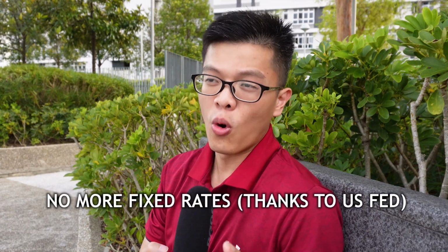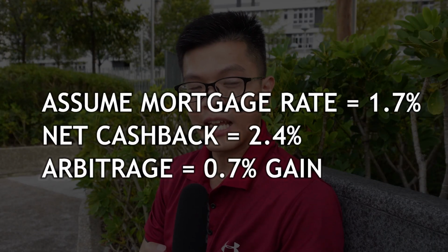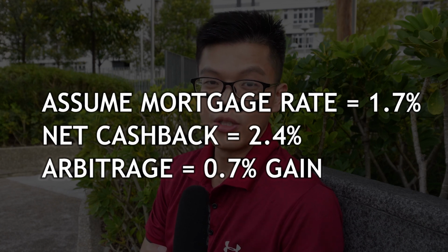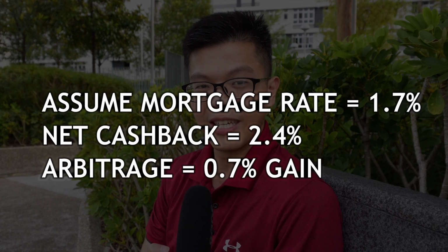I mean, if you're paying rent and your mortgage and you're getting 2.4% net cashback, I think that's quite a good amount of savings actually. Let's put things in perspective, right? Right now, the home loan fixed rate is around 1.7%. So your 2.4% net cashback is actually higher than that, the 1.7% of loan interest rate, thereby netting you 0.7% net gain actually. I mean, that may be a stretch, but you get my point.